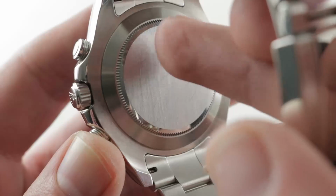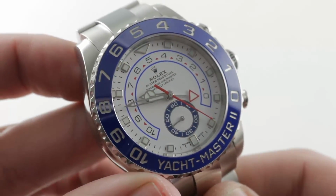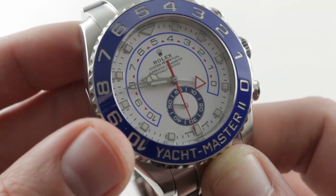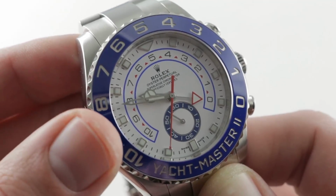It's tougher, more durable, and more reliable than the original 4160. 3-day power reserve, COSC chronometer, 100 meters water resistant, vertical clutch column wheel chrono, all of the same stuff you get in the Yacht-Master with the full bridge, the free spring index, the overcoil hairspring, and anti-magnetic Cerachrom blue.